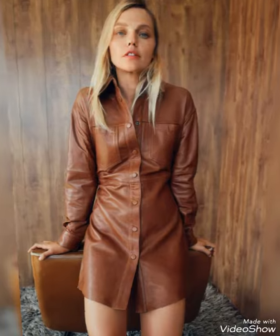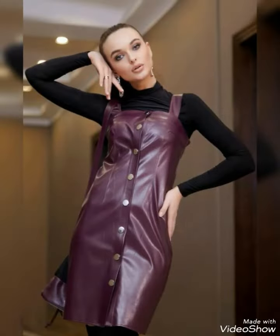These dresses are perfect for women who go to offices. Leather office wear dresses come in many styles and cuts, ranging from fitted pencil dresses to flowy midi dresses. They are available in various colors, but the classic black leather is always a go-to for a sleek and classic look.